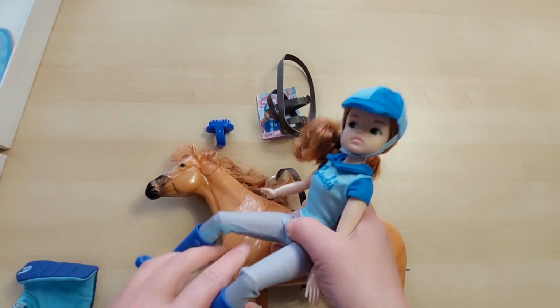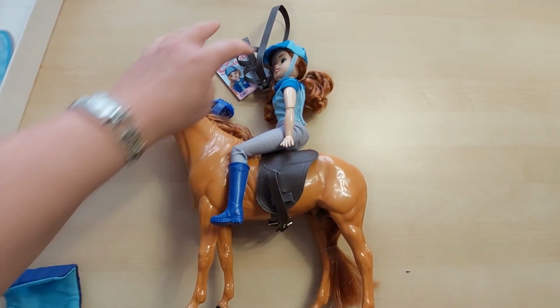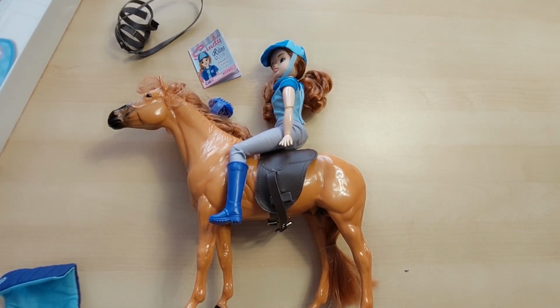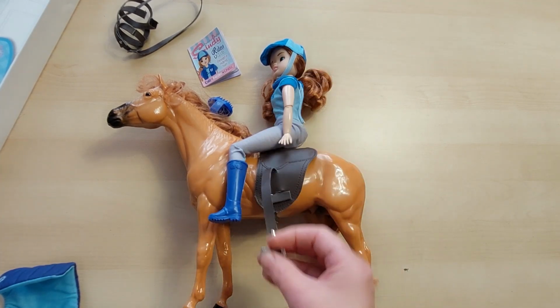Should we try sitting her on? Obviously, I can't stand it up in this position. But if there's any of you out there that have a lot more horse knowledge than me, I don't think that looks too bad. I can vaguely remember from when Charlotte was riding that, yeah, that would have been not far off. I can remember my son, though. That was really funny because he was on a little shuttle and that was hysterical.